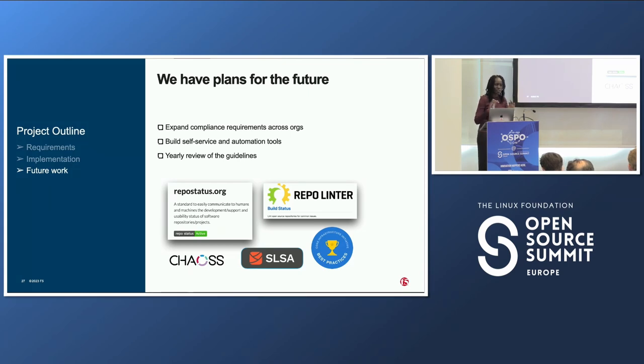And I'm always in favor of building automation and getting out of the way as much as you can, making sure people can do things safely.